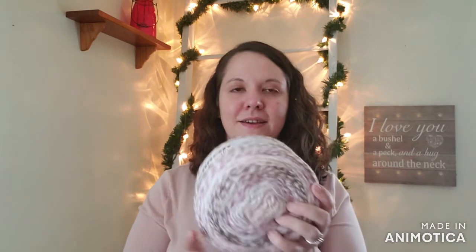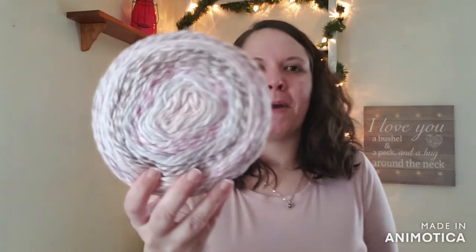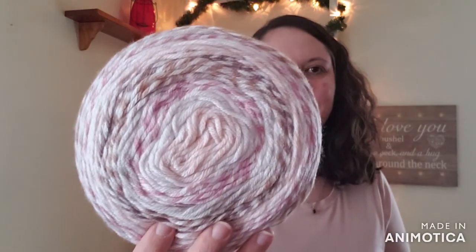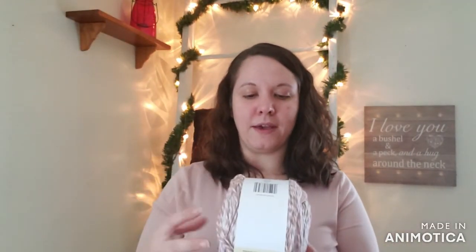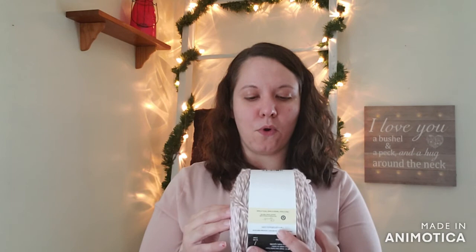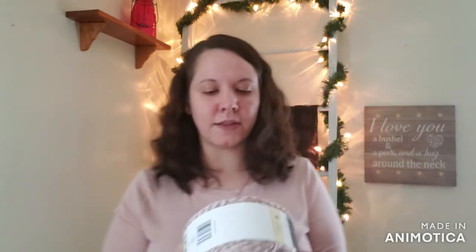So I am on the fence about maybe using this cake. Obviously, I'll have to go get more. There's 404 yards in this cake, and you need 2,900 yards. And I have 4 cakes, so obviously I have to go get a few more cakes. And that's okay. I can do that. That's not a problem.